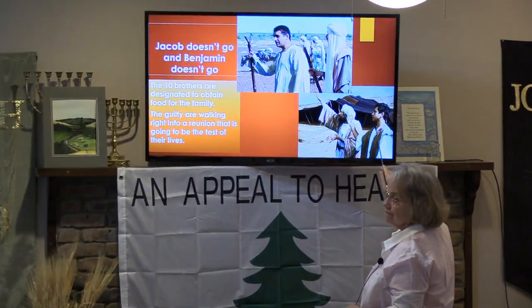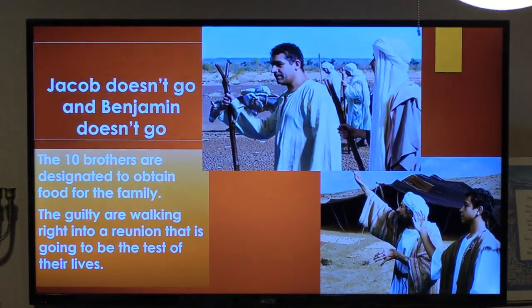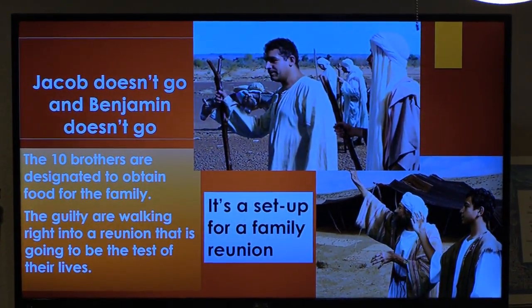Jacob, and who's this? Benjamin. He's not going to let Benjamin go with him, so the 10 guys are on their way down there. And I'm telling you, it's a setup for a family reunion.